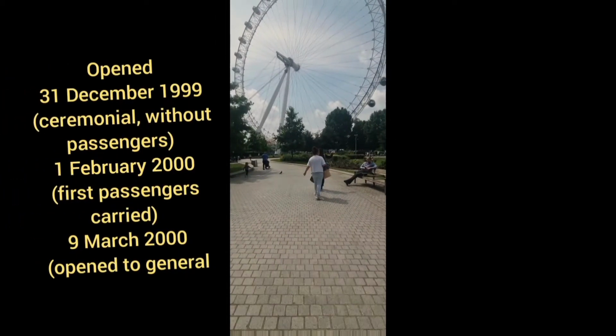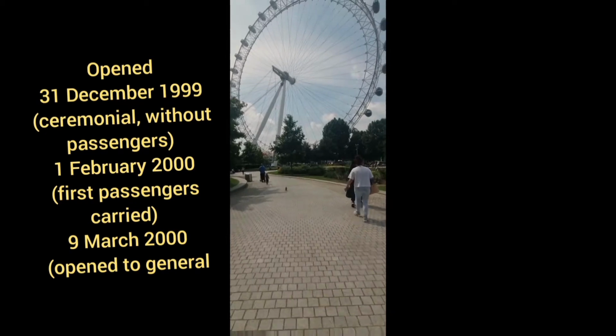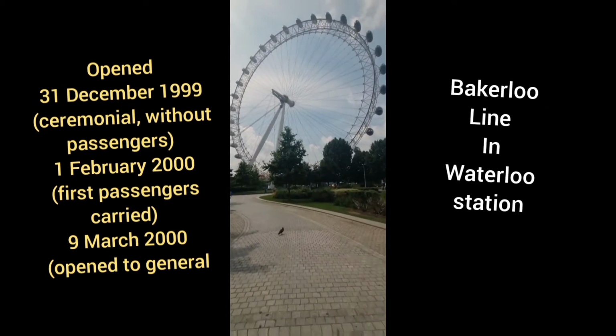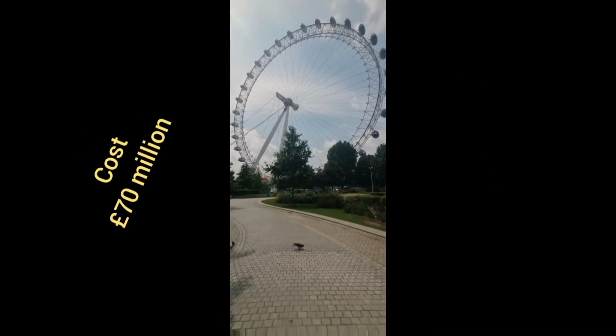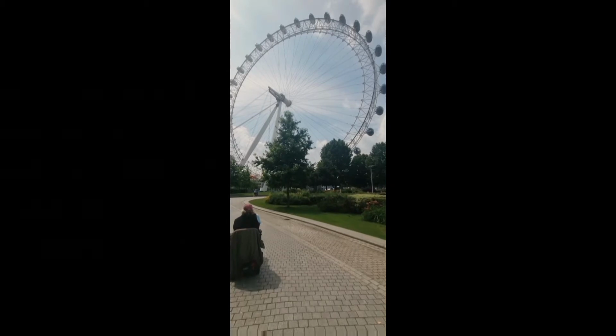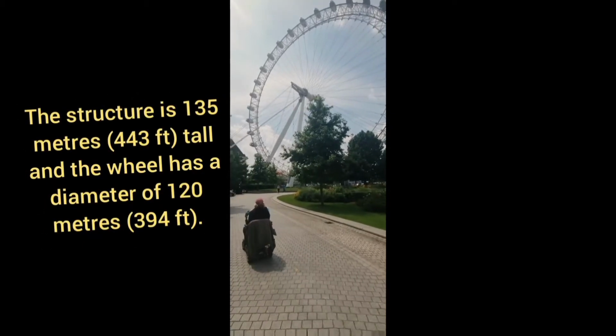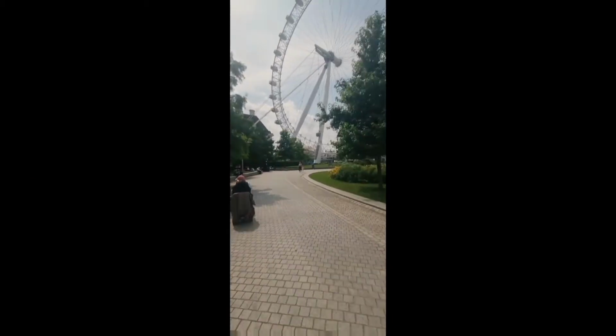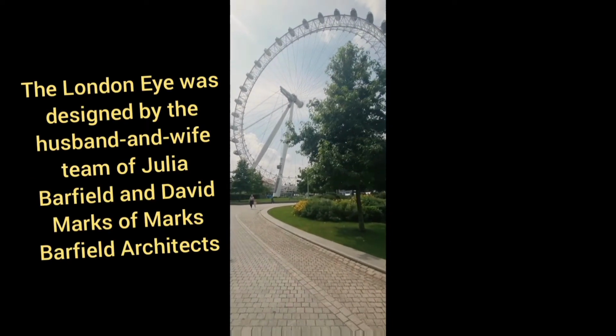The easiest way to come to the London Eye is by underground, which is the Bakerloo Line. If you're coming from Oxford Circus, you take the Bakerloo Line to Waterloo Station, and when you come to Waterloo Station, you will see the directions to the London Eye.